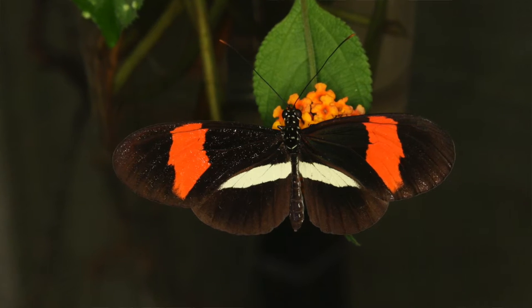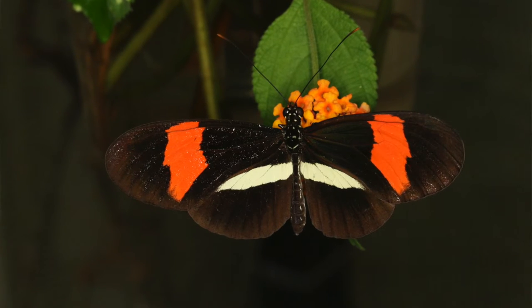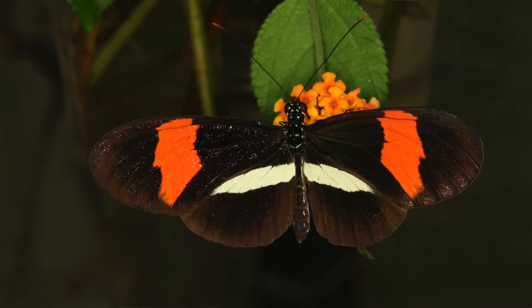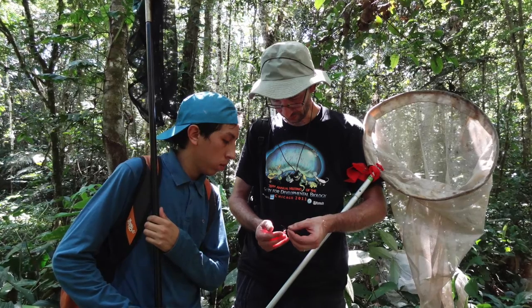I'm Professor Chris Jiggins here in the zoology department, and we study butterflies in order to understand the process of evolution and how genomes evolve, but also trying to relate what happens in the jungles of South America with what happens in the genomes of these butterflies. And the project is about understanding how the genomes of species diverge through the process of speciation.